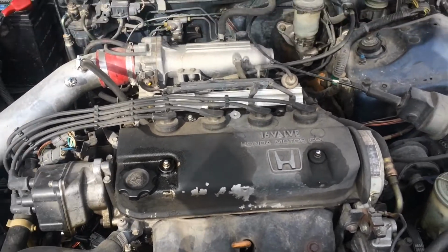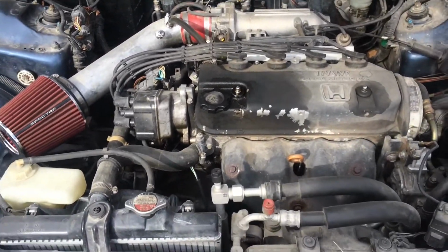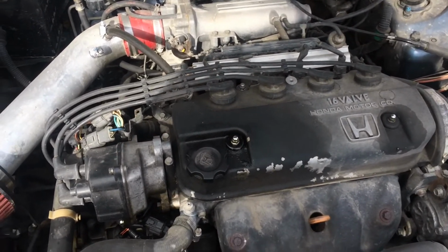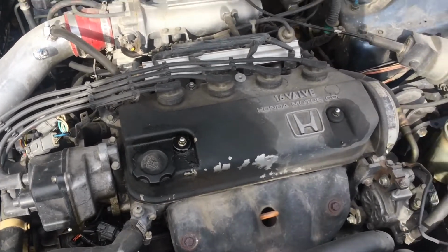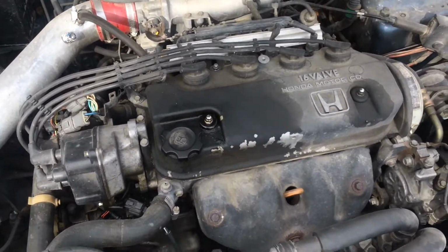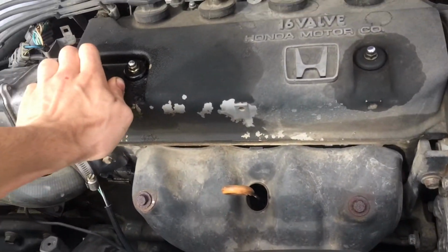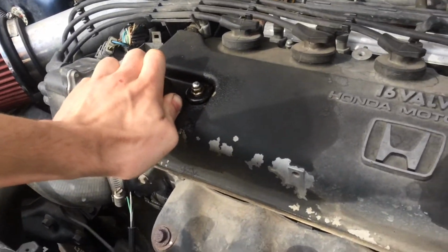It won't be like molasses trying to pour out of there. You bust that drain bolt loose and it's like water coming out of there. So you want to have it a little bit warm. You don't have it scorching hot so you give yourself burns, but you just want to lighten that oil up a bit. So after you have it warmed up, you want to take this oil cap off.